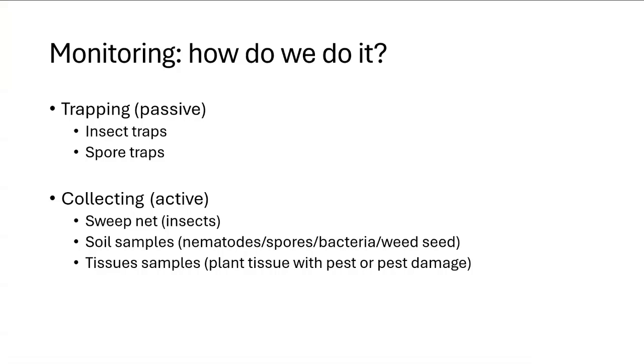However, there is also trapping that happens sometimes with pheromone bait, right? Like I saw some people manage some orchards, so this might be something you're familiar with. You put out a pheromone that attracts the exact pest you're looking to go after, and you try and trap them so as to reduce their population in your orchard.